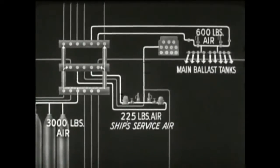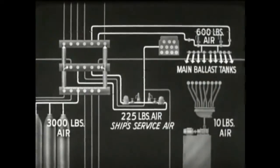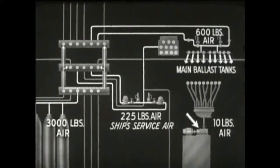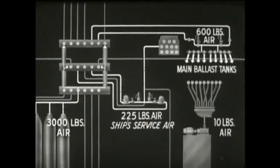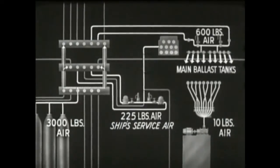In addition to these systems, an independent 10-pound air system operates from a blower in the pump room. The air from the blower is led to a manifold in the control room. Lines from the manifold lead to the ballast tanks.